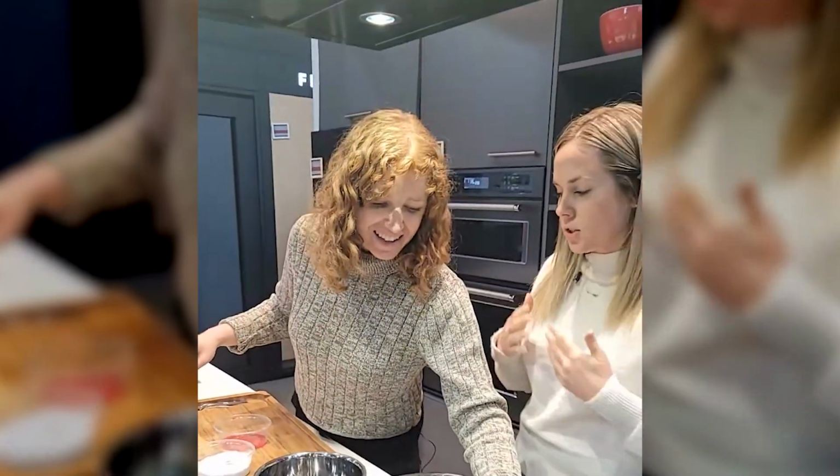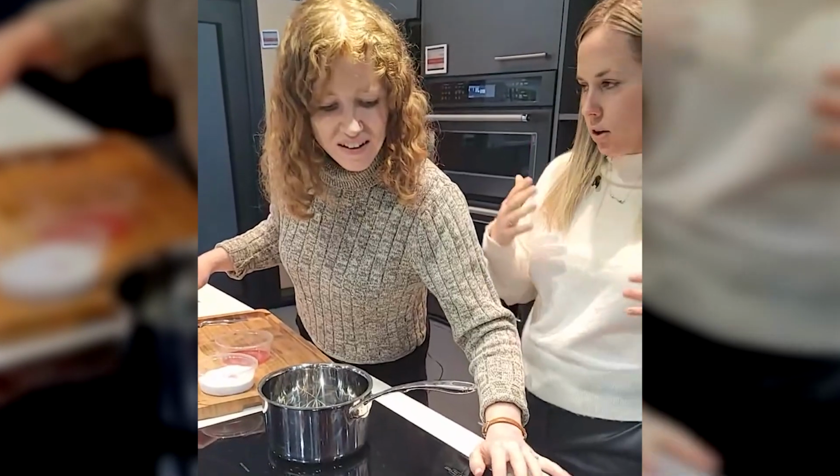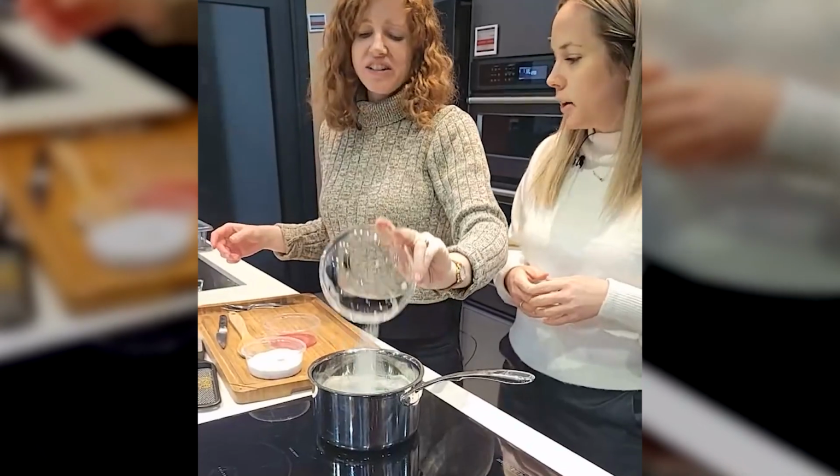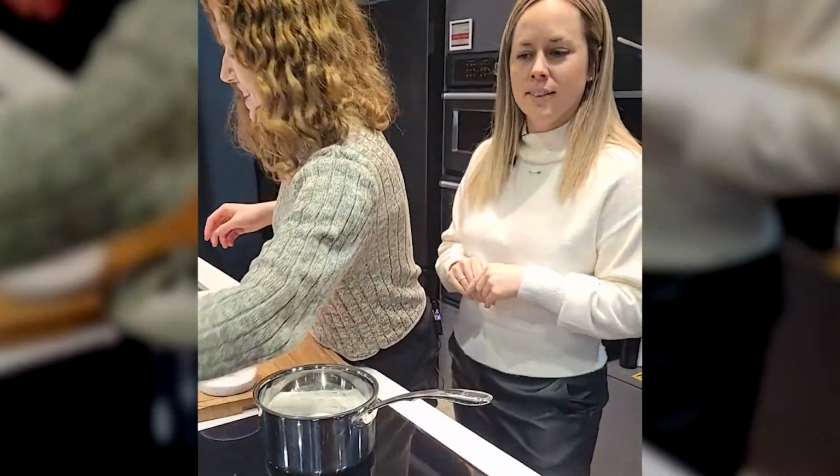So since you didn't strain it, does that really detract from the recipe, or what's the outcome of it? It just changes the texture. It's going to be fine. It's going to be okay, guys.